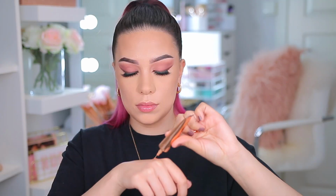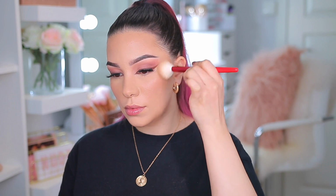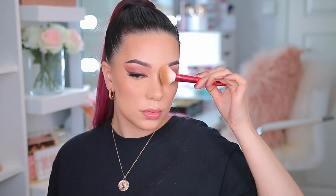Then I'm gonna apply a little bit of liquid blush. This is from Iconic, a little bit on my cheeks, a little bit on my nose, and it makes the look really cute. And then I'm gonna go with the Hoola bronzer and really contour, really darken up those edges, and on my forehead as well, jawline, nose. I mean, all those steps to slim down, contour my face, to really keep it snatched. That's what we need, that's what we want, right?